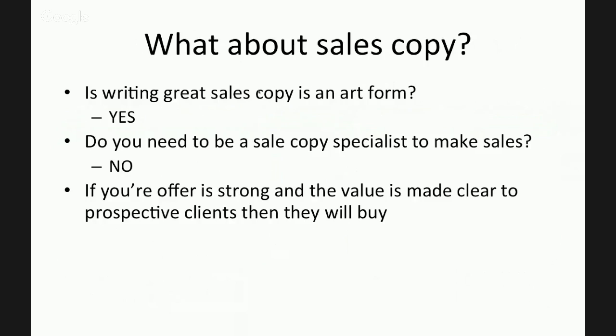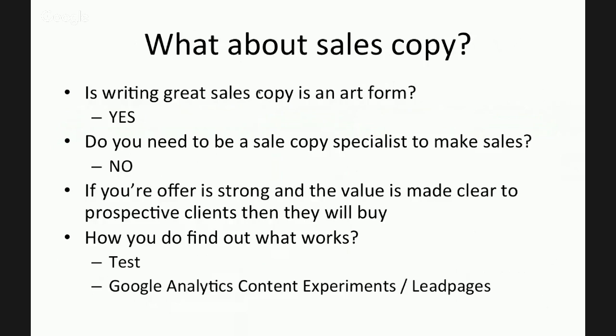And if you've been selling your training offline and people have been buying it, then your market research is done. You know that people will buy this stuff, your offer, whatever it is. So just get that offer, make it clear, and get it across with the value, and people will buy. Yes, they will. So how do you find out what works? I mean, should you just make one sales page and let that be that? And no, what you should do is you should test.